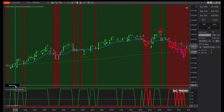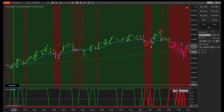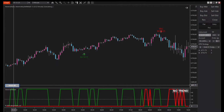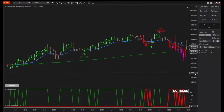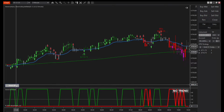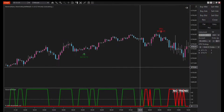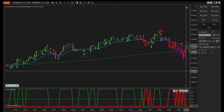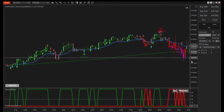And let me just get rid of my trend here. By the way, if you have the Maverick AI Pro and you didn't know that there's this trend on, trend off button, it's really cool. It just turns off your background color. I like it sometimes. Mostly I usually just keep it on most of the time. But in this instance, I'm going to turn it off so you can see the indicator a lot better.